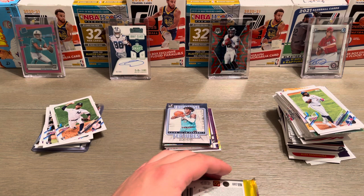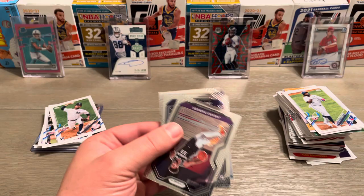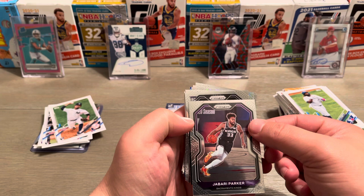Get that Bud Latte in me. Let's go. Let's do it. Gonna open it this way. Ooh, I love Prizm. This is like Christmas, dude. Oh my god. All right, let's just see what we got. Okay, we got a silver. Oh, we got a blue guy. What team is that gotta be? I don't know.